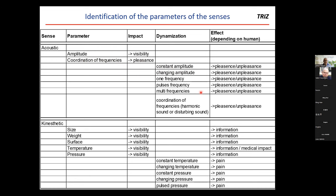I see ways on how these senses can be influenced or can have a different impact, and the effect on pleasance and unpleasance in general. It's depending on the human being, how it feels, of course. But these are, if you want, applying the existing trends of evolution on this topic.